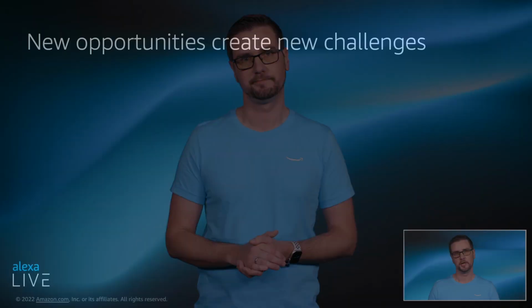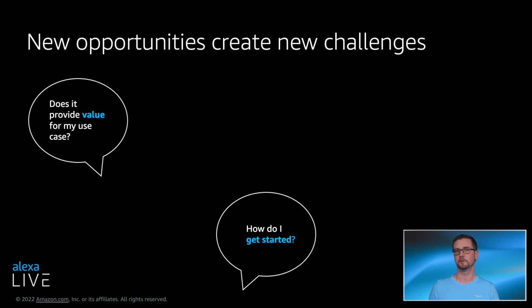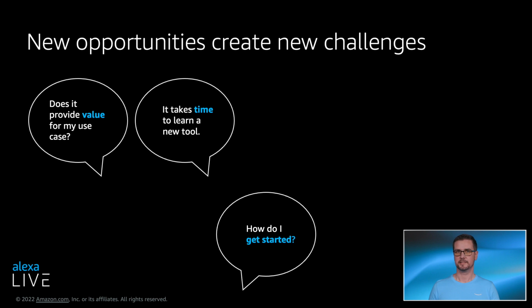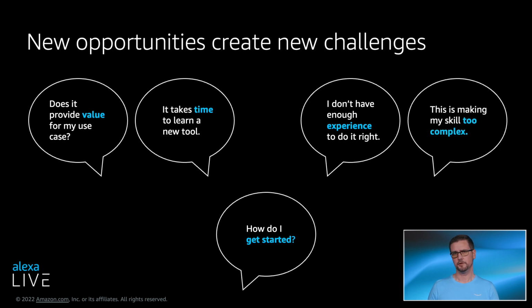I get it. These opportunities sound great, but what about the effort to pick them up and take advantage? Many new features require some level of action from developers to integrate them into their skills. We've seen developers ask us, how do I get started? And more specifically, should I get started? Meaning, how do I understand the value a feature can provide for my use case? Secondly, it takes time to understand a new feature or learn a new tool. It might take even more time to get enough experience to use this feature in an optimal way. Some of you might also fear making their skills unmaintainably complex by adding a feature that isn't fully understood.